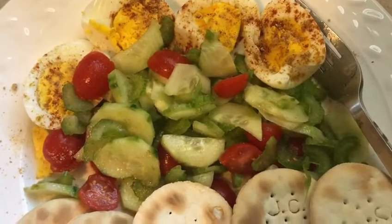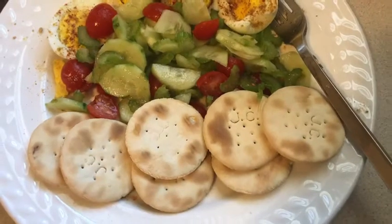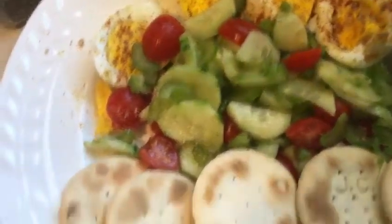So for your tomato, cucumbers, and celery, you can dress it up with whatever dressing you like. I just pour a little bit of avocado oil over it.